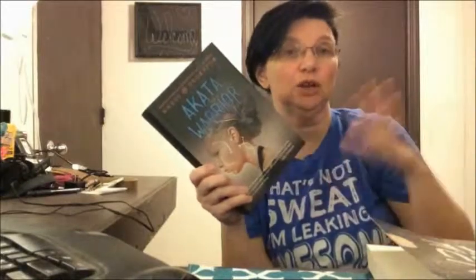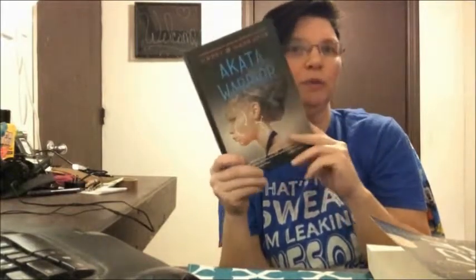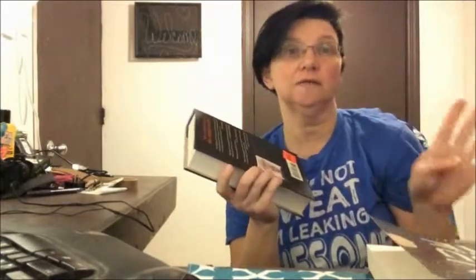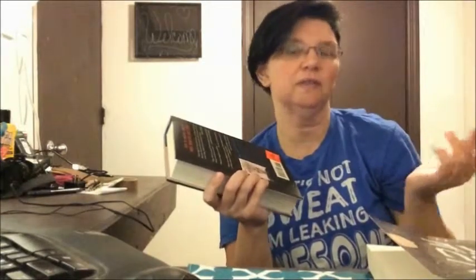And then recently I read A Witch, so I decided to purchase at Ollie's for $1.99 Akata Warrior. I'm hoping that the audio is on my library app because I would love to read this, follow along. Like I have told you guys, I like to listen to the audio and follow along with the book because it just brings the story more to life for me. So I'm hoping so. I did change my Goodreads star rating on A Witch. I ended up giving it 5 stars instead of 4 because I really like the book that much.